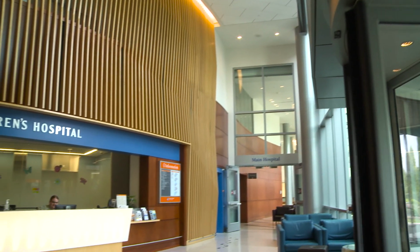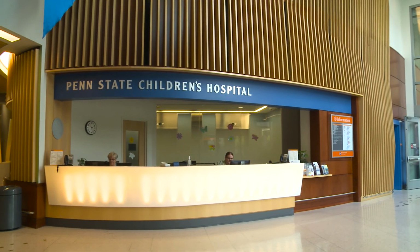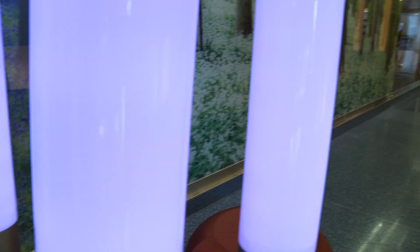Right now we're in the lobby. See how bright and welcoming it is? That's on purpose, of course. The entire hospital has a theme of learning and healing through nature.